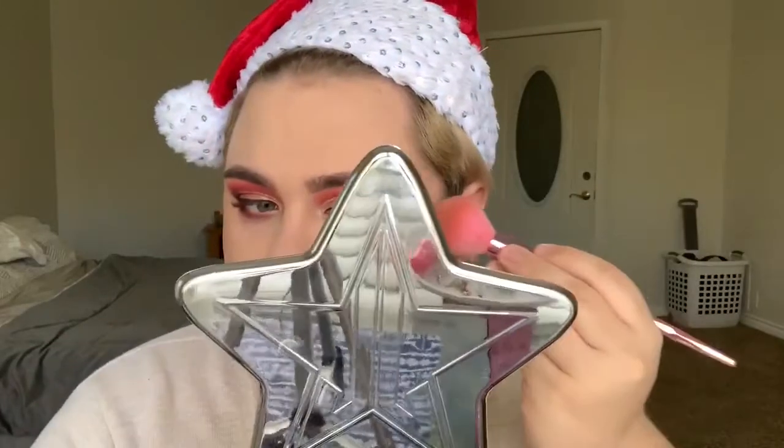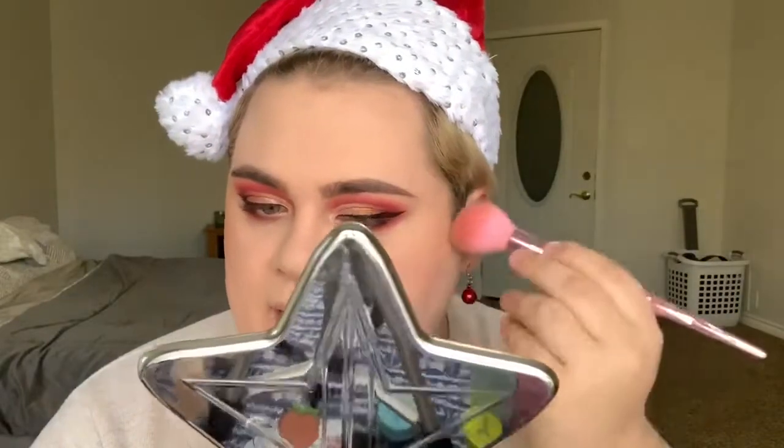Hopefully it doesn't mess me up. I'm actually really liking the way this is looking, so this is probably gonna be my go-to contour and bronzer, because it's looking cute.